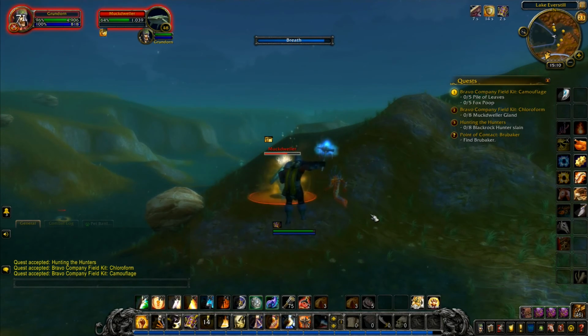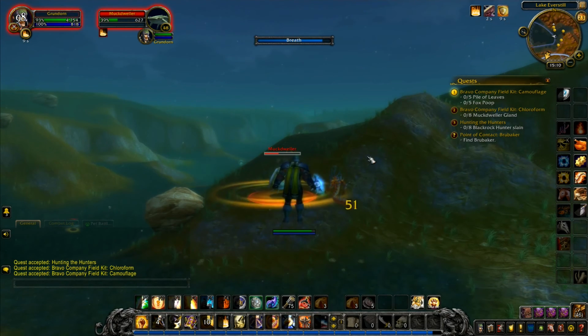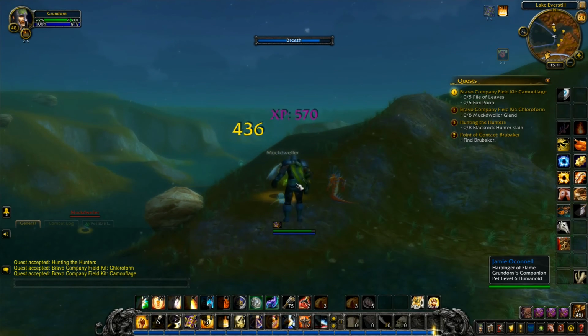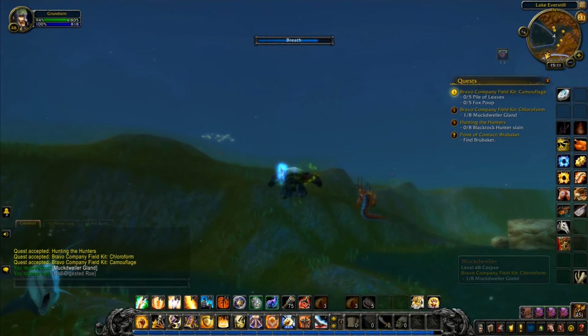Our first bit of combat for quite a while, actually. We've been living it up in the city, so we may have gotten a little bit rusty. I'm hoping we'll be able to cope with this. It is, after all, nothing more than just a big fish, so I'm kind of hoping we won't have any trouble with that one.